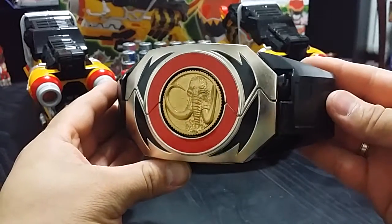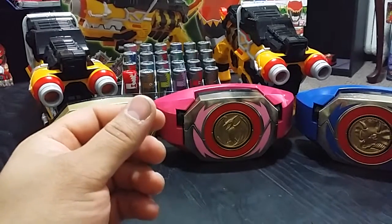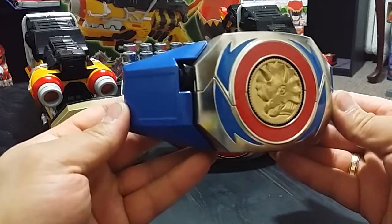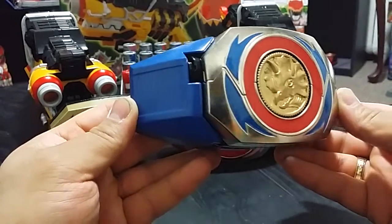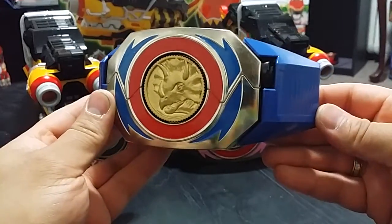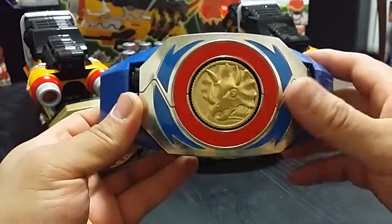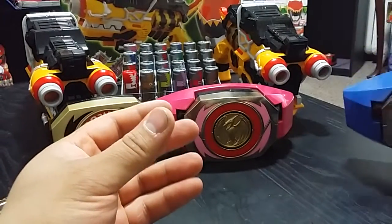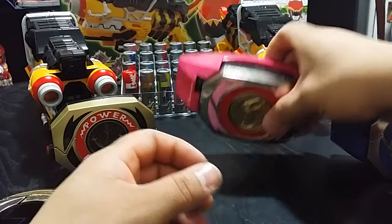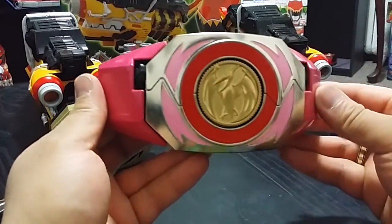But here's a Mastodon. Came out really nice. I wanted to show you guys that. We'll do Triceratops. Also came out awesome. The blue came out phenomenal. So the yellow has been giving me the hardest time. For some reason, it just keeps lifting and separating. But hopefully I can fix that pretty soon. Here's the Pink Ranger. Also came out really good.